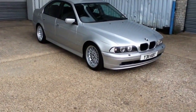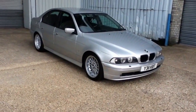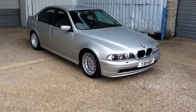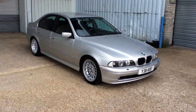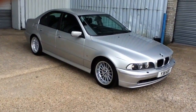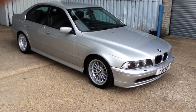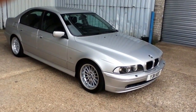I thought I'd just give you a quick update, actually a summer update, to show you what I've done externally and internally to the car. You can probably notice one of them already: the fact the car's been lowered by 35mm front and back by using some PI sports springs. So it's really improved the handling of the car as well. Very, very happy with the way it handles.